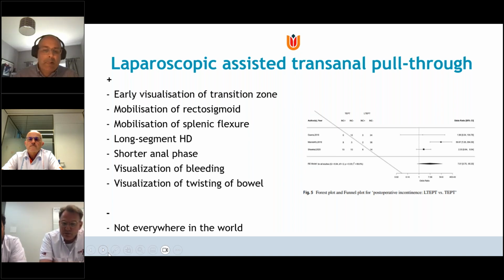Of course, you can't do it everywhere in the world, because you need this laparoscopic equipment for babies. For example, the 3 to 5 millimeter cameras and the small baby instrumentation. That's what you need for it.